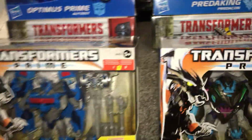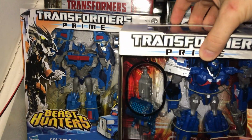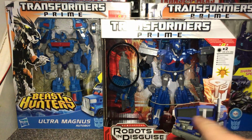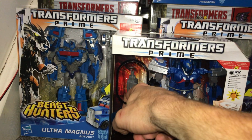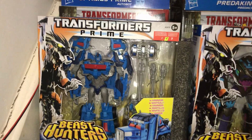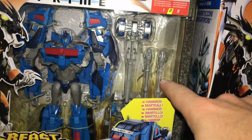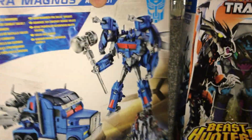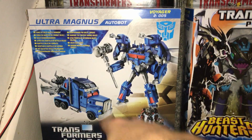So here we go, here's Ultra Magnus, and as I say, I've actually got the Transformers Prime one next to it. You can see that the packaging is much smaller. The figure though inside, as I say, is the same size, and remember I said there's the light up weapon which they had in the Prime. There's no light up weapon with this, but they do have more attachments. So you've got his hammer there still, you've got the missiles, and you've got the attachment at the back as well. So when we spin him round, there we go, you can add all of his stuff to his alternate mode there.